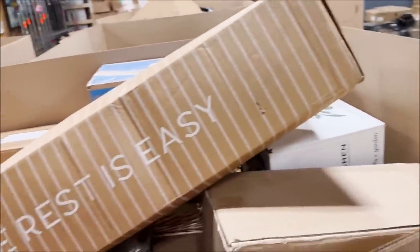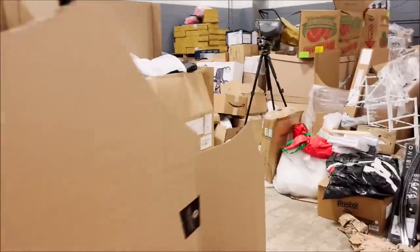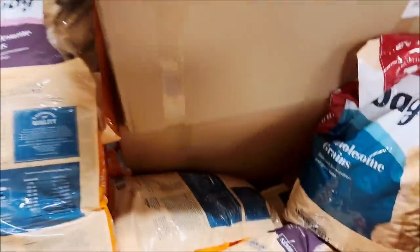And lots of boxes. So, bad news, Tim stopped in. He had to drop off his car right around the corner, so he decided to come in and work a little bit. And we went through some of these pallets. I still have some that haven't been touched, but the one that we were gonna do here has a ton of dog food in it. That'll be pretty good.